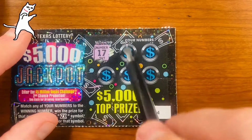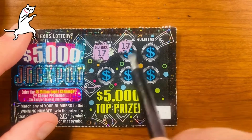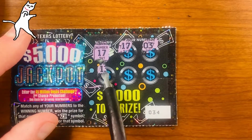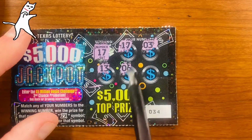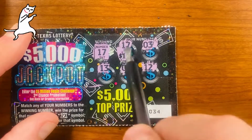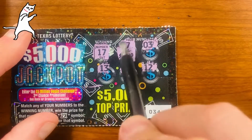Winning number on this ticket is 17. Oh, first number out of the gate, 17, I got a match. Let's see if there's any more. 13, 6, 12. All right, let's see what I won. Won my buck back. I will take it. I think that brings me up to $10 won back out of my $29 I've spent on these.